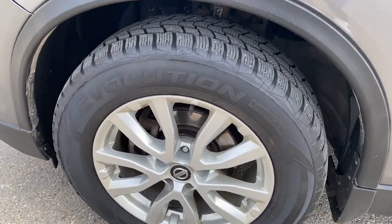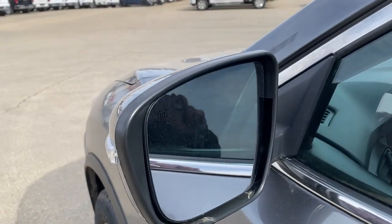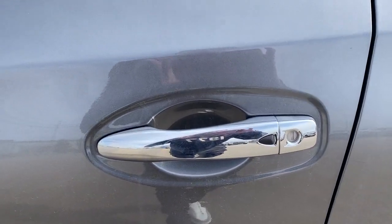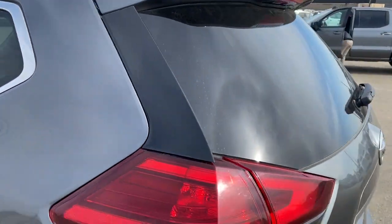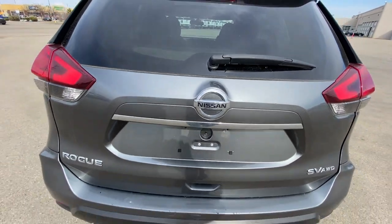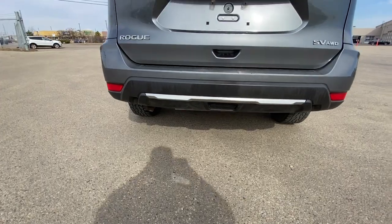Okay, onto the exterior, we have our Nissan alloy rims, as well as color matched mirror caps with a side indicator. We also have heated mirrors, chrome door handles with keyless entry on the front, as well as a rear privacy tint along the sides. Coming around the back of the Rogue, we have our Nissan chrome badging as well as Rogue. You can see our exhaust on the left.